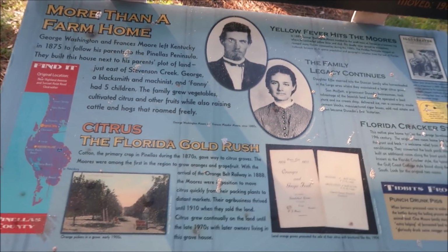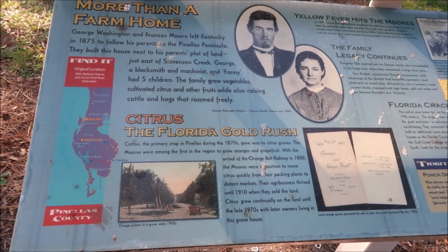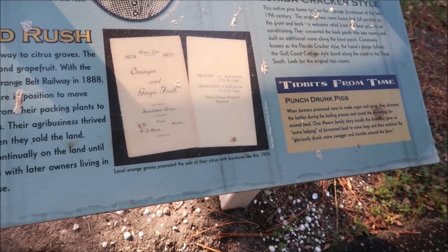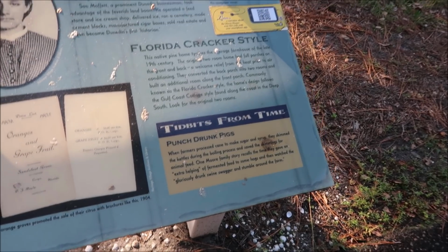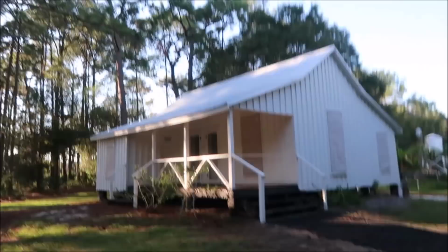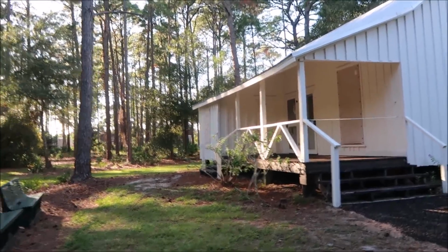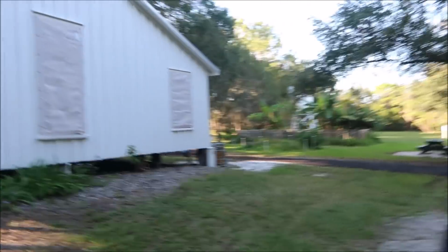Citrus, the Florida Gold Rush. I don't know where it was moved. Let's see. Orange Groves promoted. I don't know, but I'm going to find out. I'm going to see if I can do some research and find out where these places came from. Now, they have plenty of room for a couple more houses.